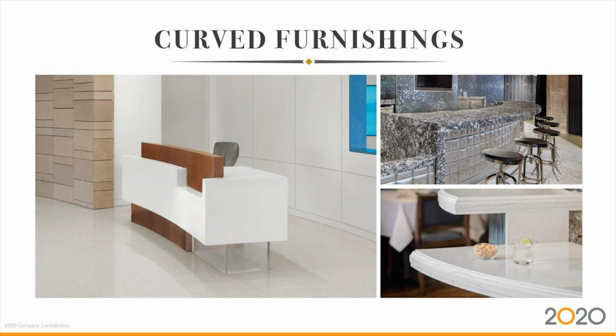Then we get into some furnishings and what we're seeing in unique applications with furnishings and with Cambria, and the fabrication capabilities that we have. We can now thermoform and bend stone. Here you see a couple examples of Cambria that was thermoformed and bent to create really unique furnishings, whether it's in bars, reception desks, or you could even create a space with a wall that was curved with Cambria vertically on the wall, and utilizing any of the new designs that could be very high contrast to be a focal point.